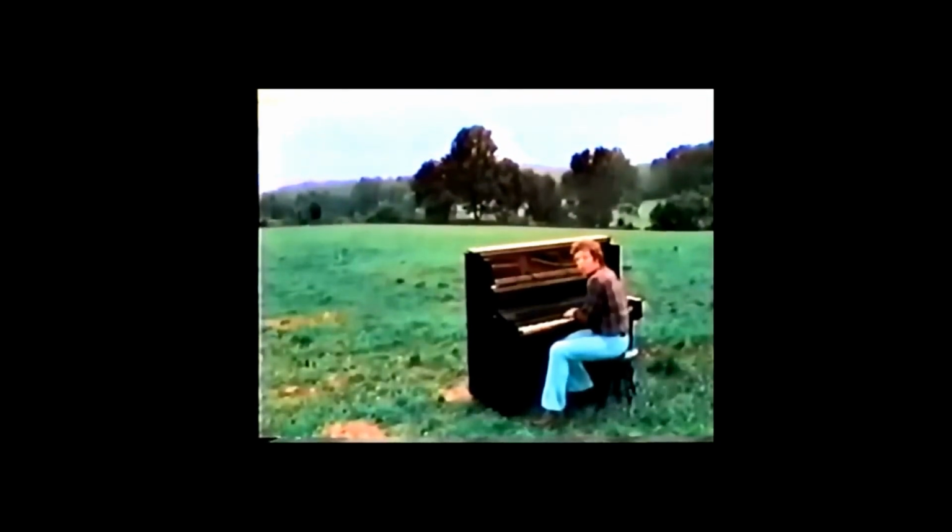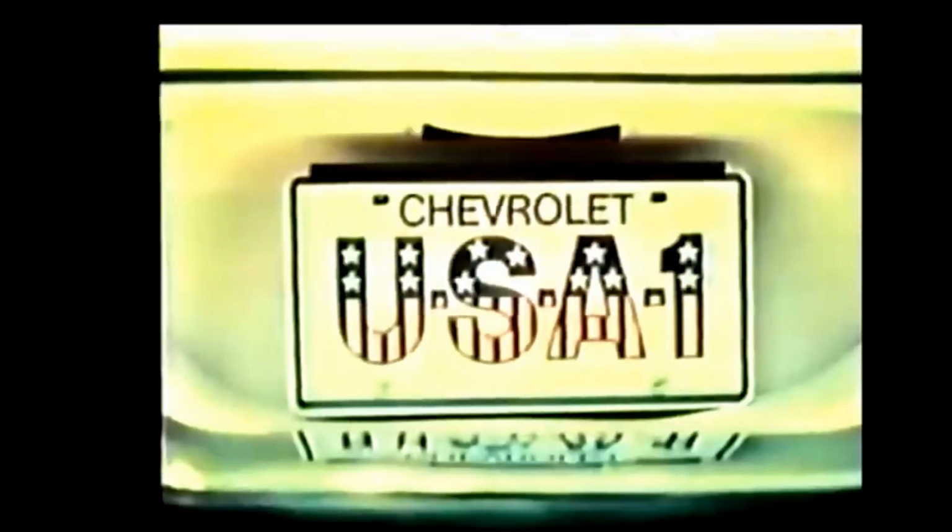America, what do you love best? Baseball, hot dogs, apple pie, and Chevrolet. Chevrolet was right in the thick of the fun with all-American advertising. They go together in the USA. Baseball and hot dogs, apple pie, and Chevrolet. Makes sense to me.